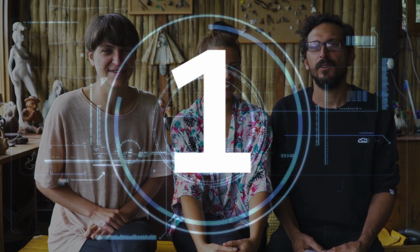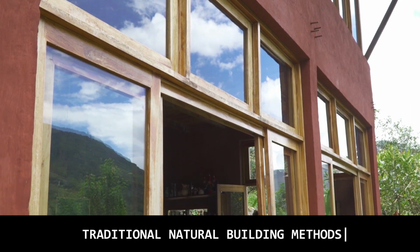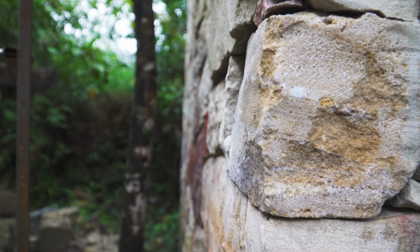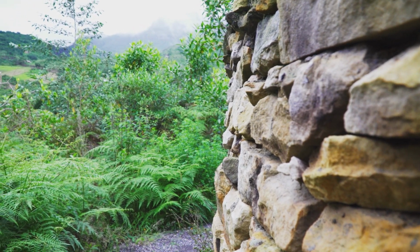Number 1. First of all, we've built everything with natural building methods like adobe mud bricks, quincha, which is to create a cavity with bamboo and fill it with rocks and mud, stone houses. We try to source our wood locally, which is getting increasingly hard.